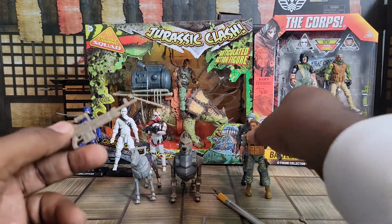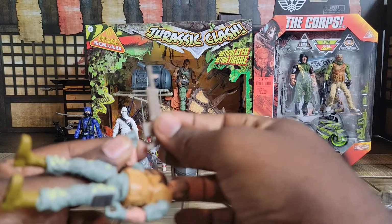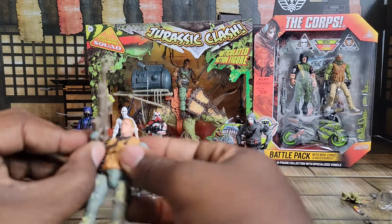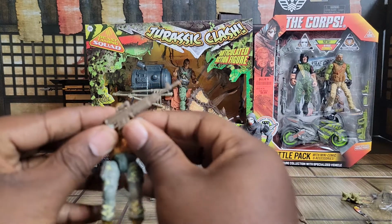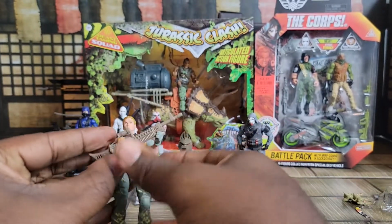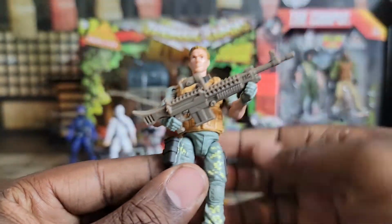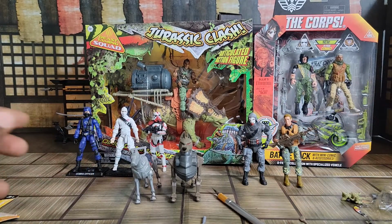Now this is the Final Faction gun. Let's see if it fits. So it's a little bit of a loose fit, but if you hold it at a certain angle, you can do things like have them hold the gun, and it can work. So it can work under certain circumstances.